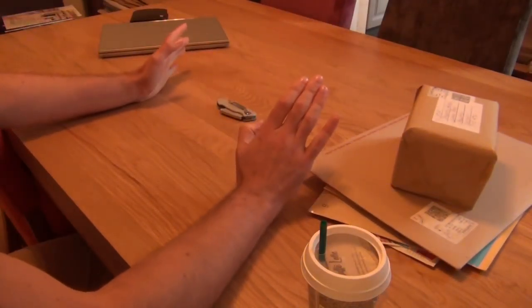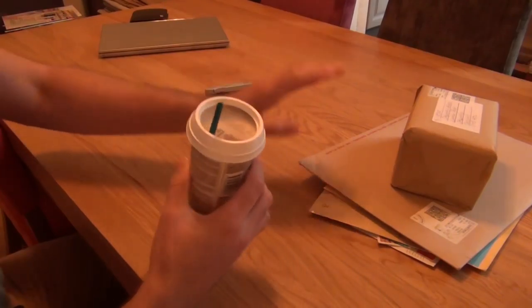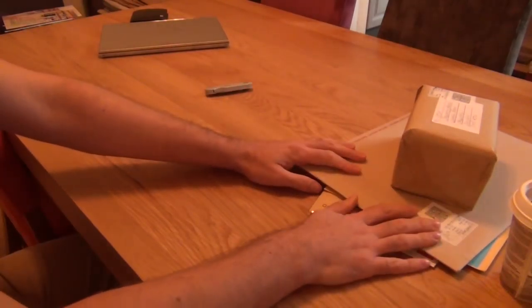Okay, so let's just do a quick checklist. Something to open all the parcels with. Caffeine to keep me going. And then, of course, the parcels themselves.